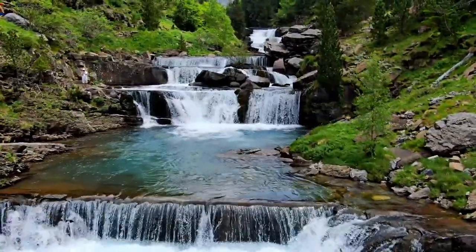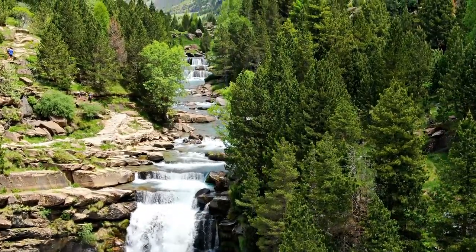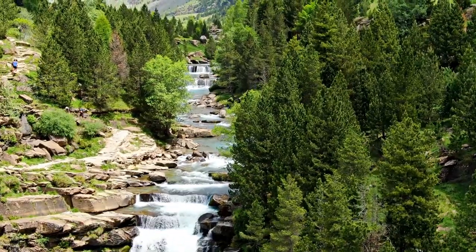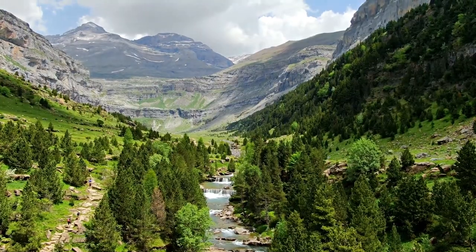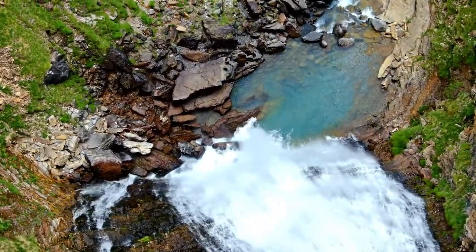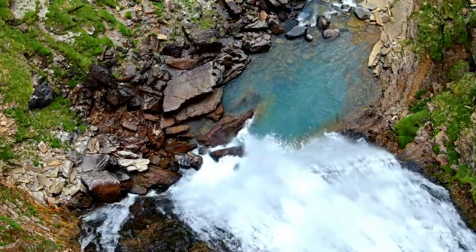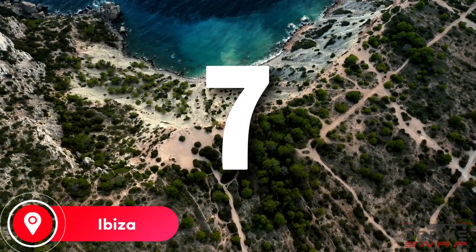The main attraction of the park is the Ordesa Canyon. It impresses with huge rocks hanging from both sides of the mountain path. The river of the same name runs along the bottom of the canyon. Its waters are replenished by streams flowing down the slopes. The lower part of the park is represented by a dense forest where you can meet many representatives of the forest fauna. Number 7. Ibiza.